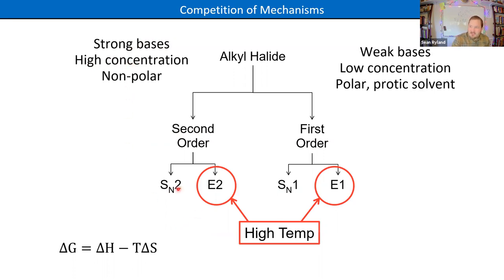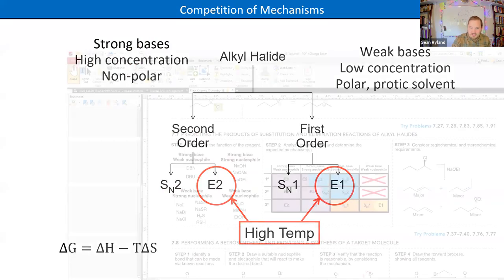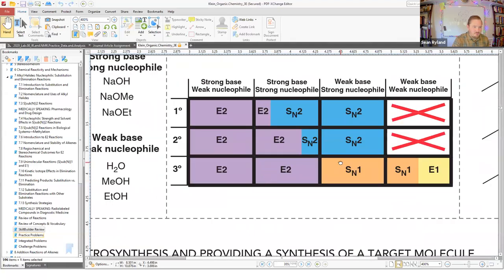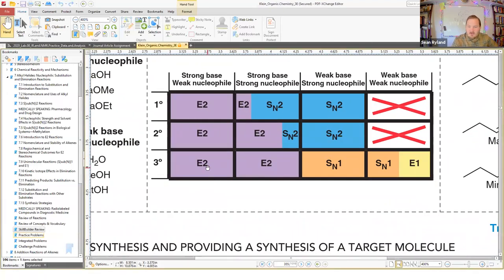And then the last piece, how do we differentiate between elimination and substitution? Well, one of the ways to differentiate is, is it tertiary? If it's tertiary and all the conditions favor second order, then you know it's going to be elimination because you can't have SN2 happen on a tertiary alkyl halide.